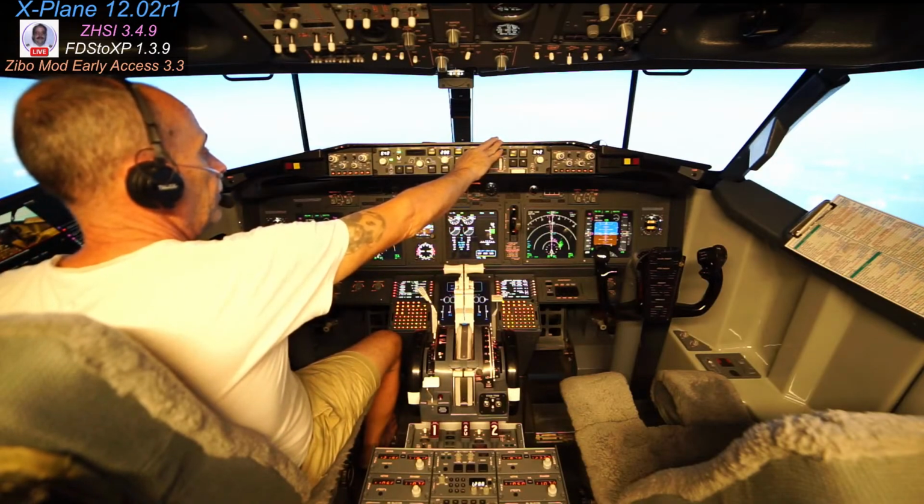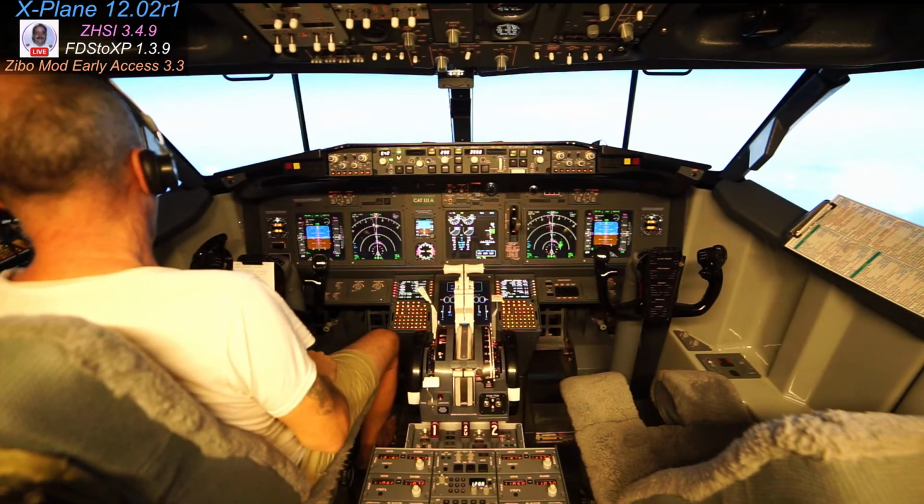Continue runway 3 left at taxiway Kilo Echo, and monitor tower 123.9. Good day.